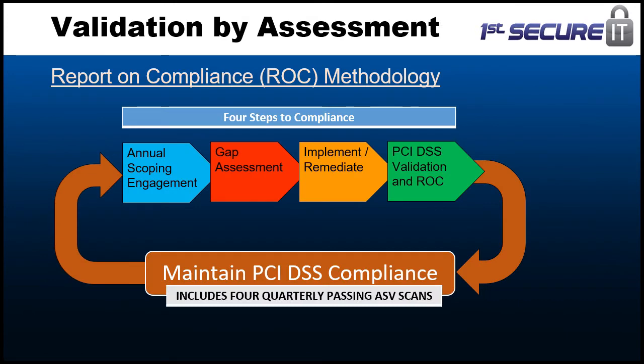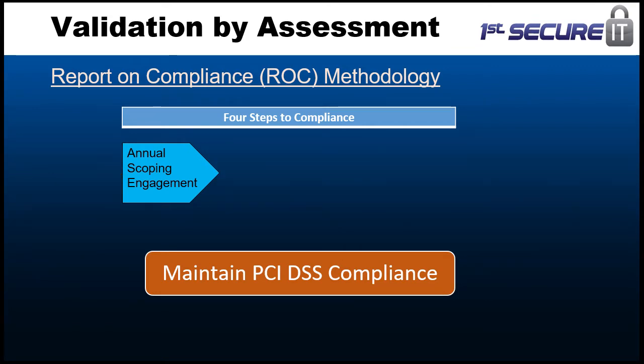Okay, so this right here is the meat and potatoes of the presentation. How, as an organization, do you become compliant? What is the roadmap to compliance? What should I do to even get started? Well, we have a methodology that we put together, and it's basically 4 steps to compliance. And we're going to talk about each one individually, but this is just kind of an overview. The first step is an annual scoping engagement. What is in scope for your audit? How do you even determine what is in scope for your audit?